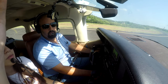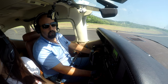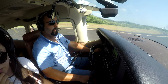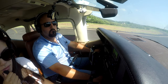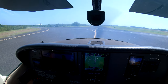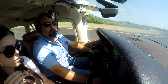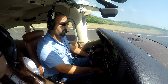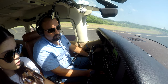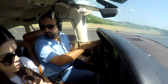Magneto, left, both, right, both, drop, good. Feather back and pull, oil pressure drops, that's good, and manifold rises, that's good. Okay. Carb heat, there's the carb heat, works. Back in, power back.